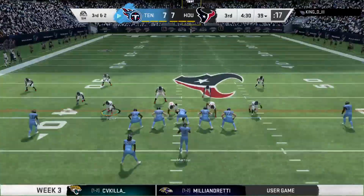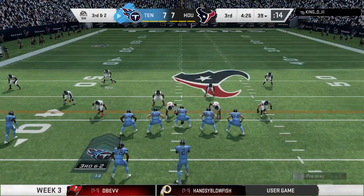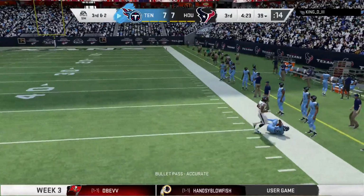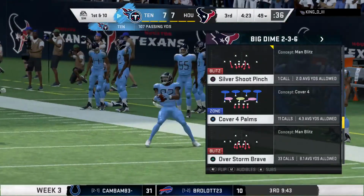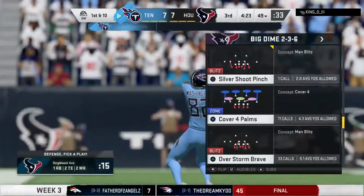And it looks like we've got a dime set here defensively. 6 DBs in the game. They'll look to throw. And he'll find Washington. That's complete. And he'll go out near midfield at the 49. That's a first down pickup for Tennessee on a gain of 10. First down, Tennessee.